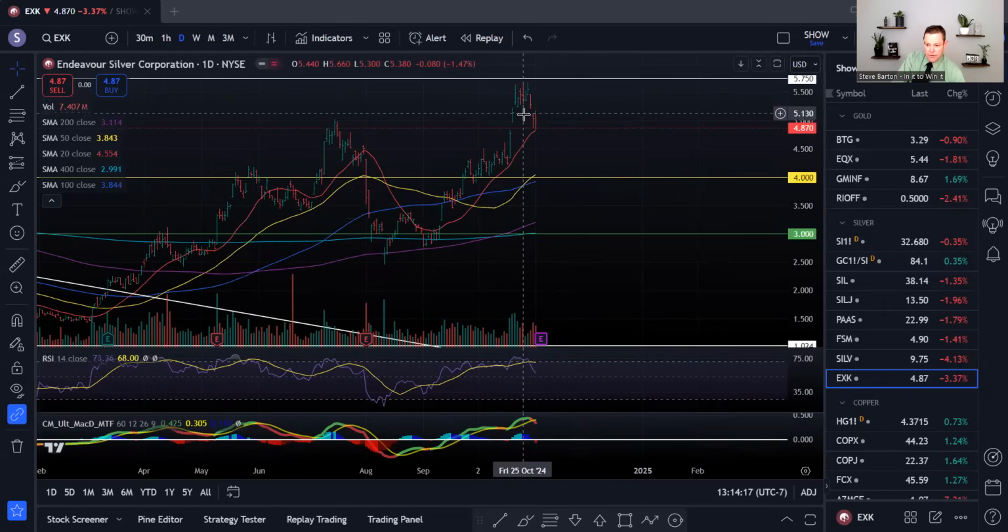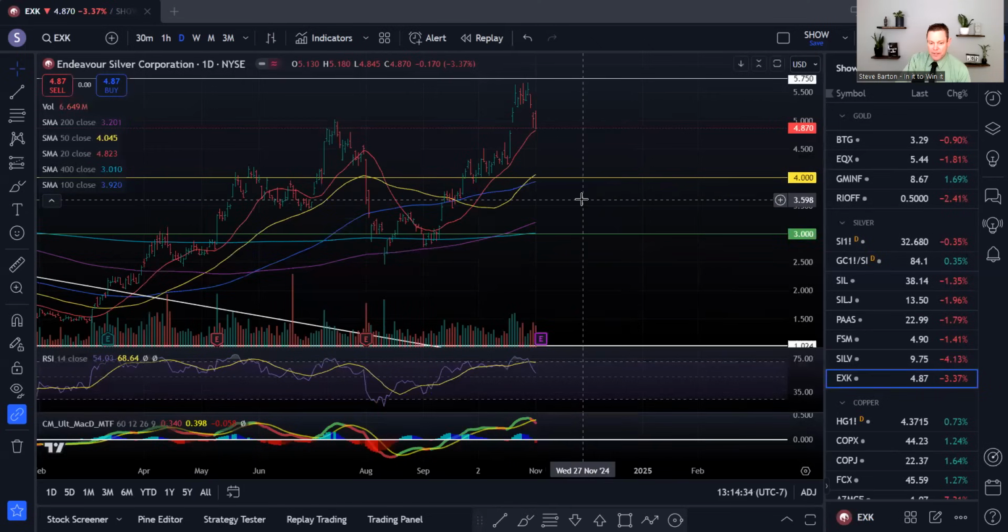And Endeavor Silver is down 9.5% for the week. Super leveraged to silver, just like Silvercrest is. This is going to be super volatile. So if silver gets down to $30, this thing is going to get smashed. But I'd be looking around the $4 level, and then again around $3, kind of around this rising 200-day moving average. But we've got pretty stretched technicals here, so you're going to want to wait for the RSI to sell off a little.